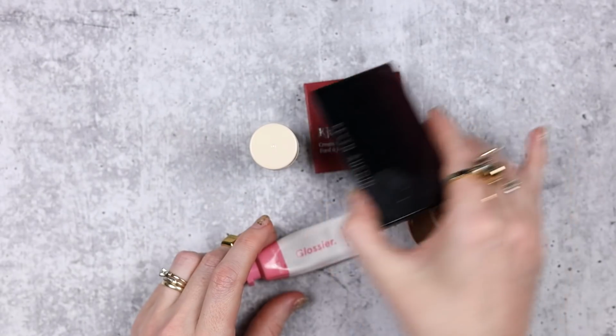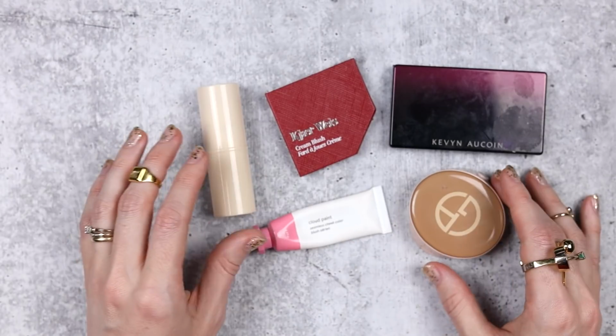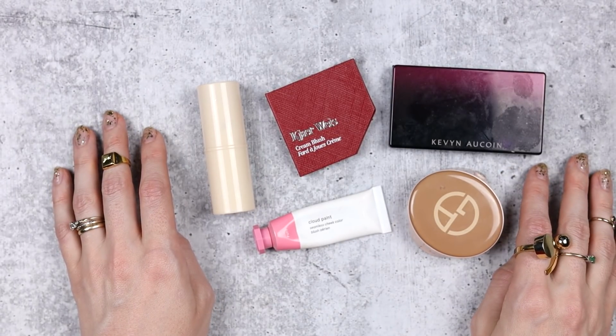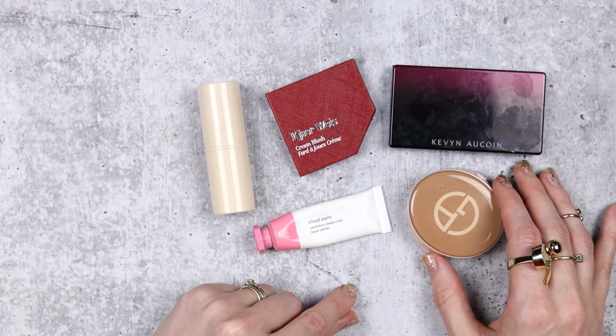Cheeks. This is by far my biggest category. It makes sense that this would be my biggest category because it's pretty much still my favorite part of makeup. I think that that's the case. It's my favorite part of makeup. And this is a mix.